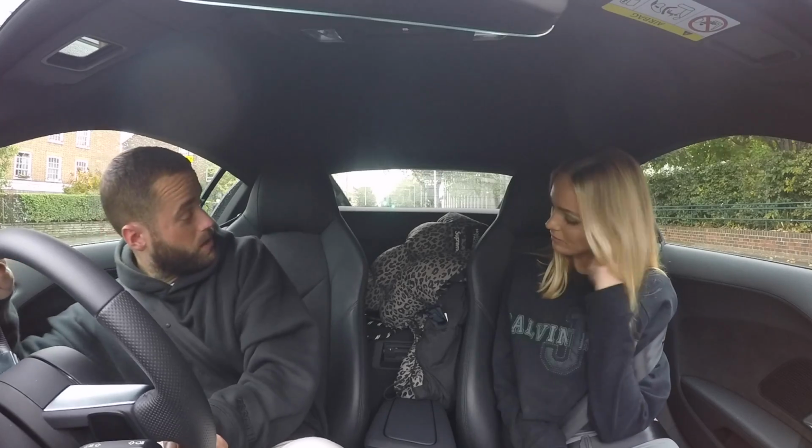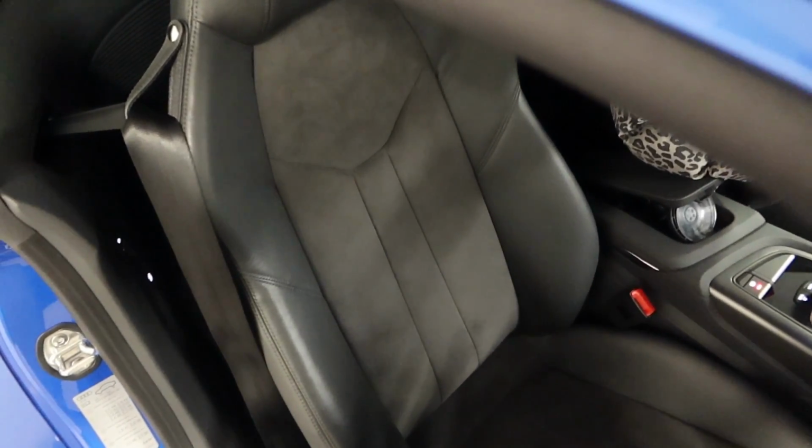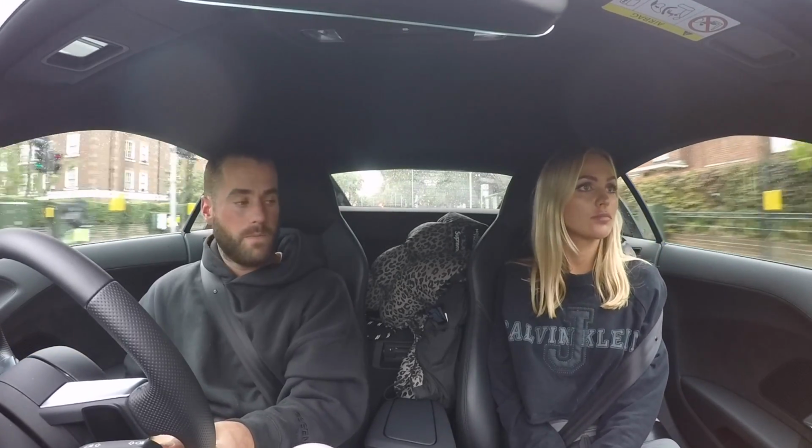The seats in here are good as well. They're good old boys. You don't slide around in them, but you can't spec silly bucket seats in here with harnesses or anything like that. It is a comfy car. Comfort is quite high up my list now as well.